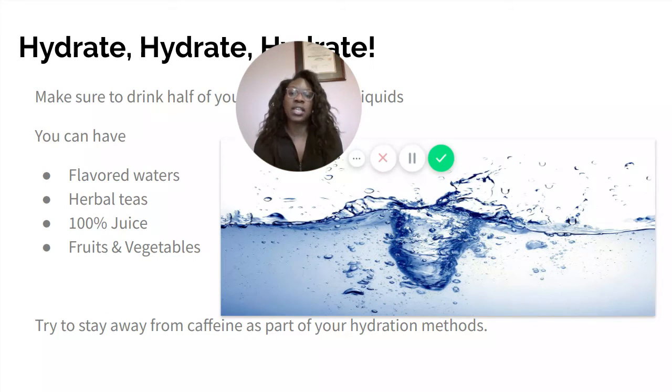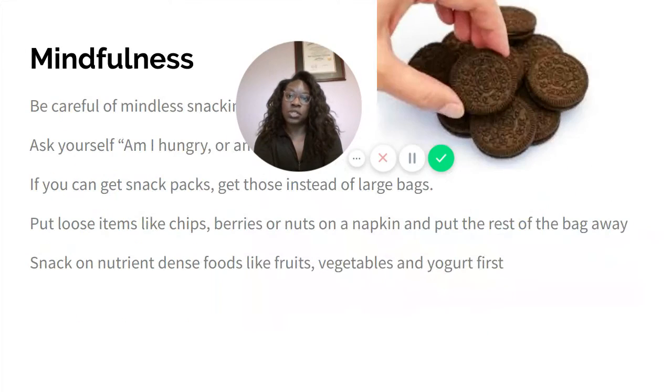And the last thing is trying to stay away from caffeine. So I know we kind of want to add coffee and black tea and sweet tea into that equation, but they do have caffeine in them, and caffeine is known to make you go to the bathroom a lot. So that will actually dehydrate you. So we really want you, even if you do have a cup of coffee, to try and maybe stick to that 1 or 2 cups in the morning, and then rehydrate yourself throughout the day with the rest of those water options.